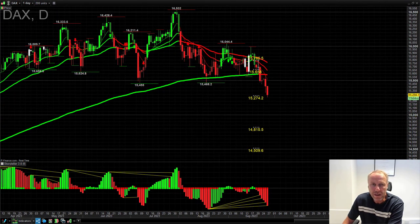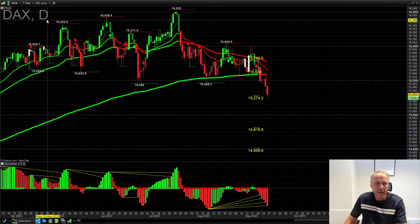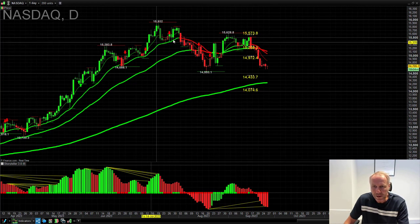We've got more potential for the downside here in these indices. I've got 14,815 that the system has generated automatically, and it looks like we're going to be heading down to this area. Okay, so we've been looking for these shorts. We had a nice move down here, medium move, small move, and now we're getting a nice solid move here to the downside.